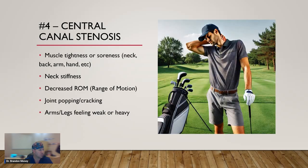Okay, so central canal stenosis, some symptoms that patients can experience. You can get muscle tightness or soreness into the neck, back, arm, hand, etc. Stiffness of the neck, decreased or painful range of motion, popping and cracking in the joints themselves, and a weakness or heavy feeling in the arms and legs. Dr. Centeno, the founder of our beloved clinic here, as well as the Regenex network of physicians, has even dealt with symptoms related to cervical stenosis, and he's blogged about this and made it public, so I don't feel bad about talking about it. He's talked about his experience dealing with this condition, the symptoms he experienced, and what ultimately he underwent. So now he's able to continue practicing medicine like he has been.